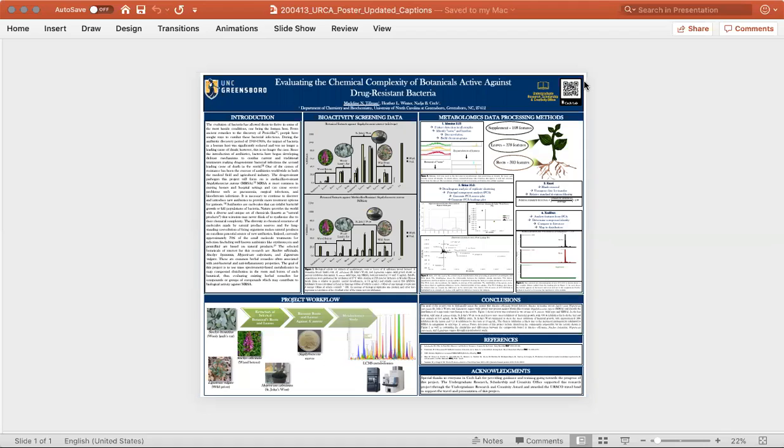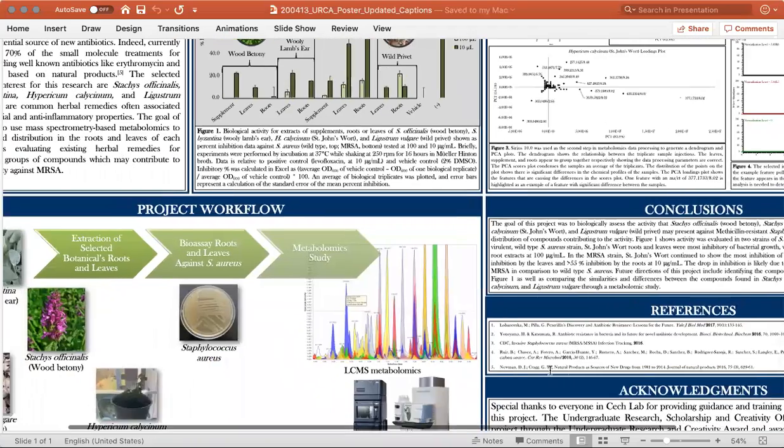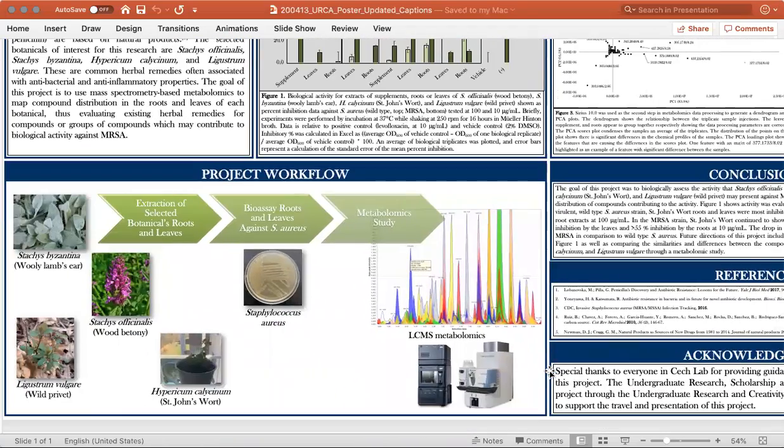The goal of this project is to use mass spectrometry-based metabolomics to map compound distribution in the roots and leaves of each botanical, thus evaluating existing herbal remedies for compounds or groups of compounds which may contribute to the biological activity against MRSA. Moving down to my project workflow, there are three main steps that I took for this project.